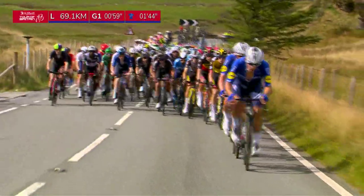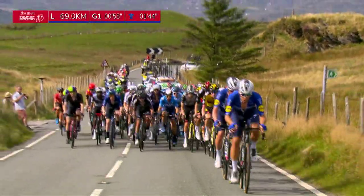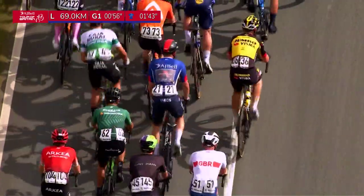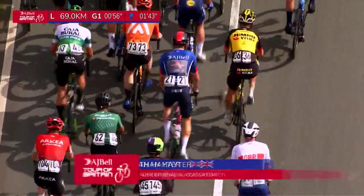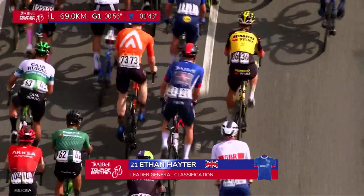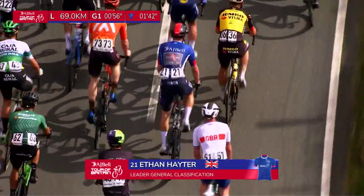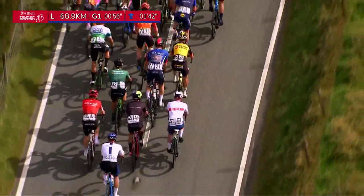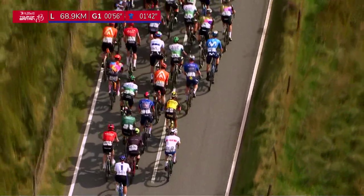4 kilometres from the top of this big climb. And it's Deceuninck-Quick-Step riding hard on the front. Davide Ballerini continuing his big turn of effort, and Ethan Hayter looking cool as a cucumber, the leader of the general classification, quite far back down the line. If the camera were to widen out, we'd see just about where he is. Only about four or five riders behind him.